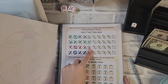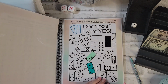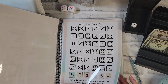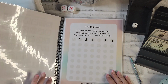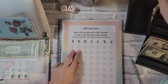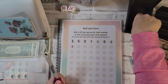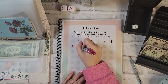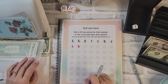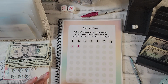I'm not going to do the shut the tiny box or shut the micro box today. I'm not going to do shut the box, burst your bubble. I'm not going to do dominoes because that's when I would get like that one. I'm not going to do the mash game. I'm not going to do Planka. I'm going to do a couple roll and saves with, I'm going to do 2. We got 1. And 2. All right, so that's $2. So I'm going to put 3 in and grab this 5.